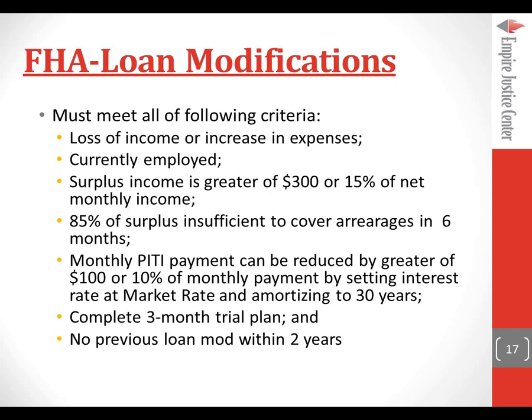But remember that they do have to have surplus income of greater of $300 or 15% of their net monthly income. Next bullet point is that 85% of their surplus is insufficient to cover the arrearages in 6 months. Now, if you'll notice, that is the opposite of the language under the formal forbearance plan. So under an FHA formal forbearance plan, it would be if the homeowner could use their surplus income to get current within 6 months. If you don't have enough surplus income to get current within 6 months, you therefore would be looking at the FHA loan modification world. In other words, you don't have enough money to make up your arrearages very quickly. It's going to have to be a longer-term solution. That's when the loan mod comes into play.